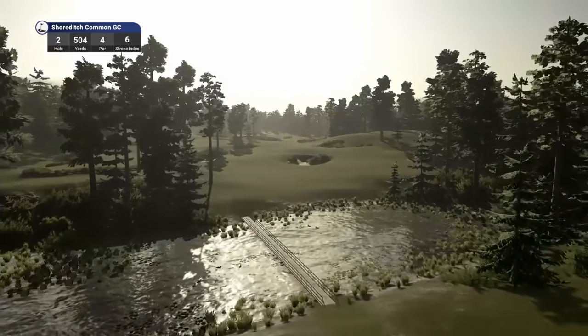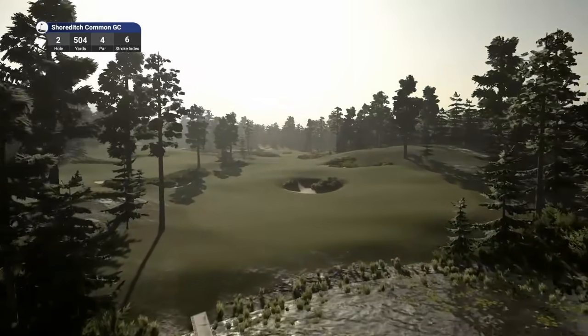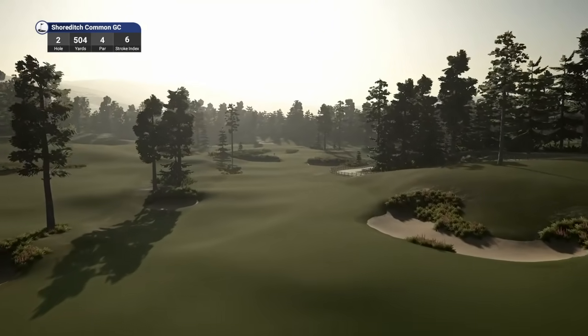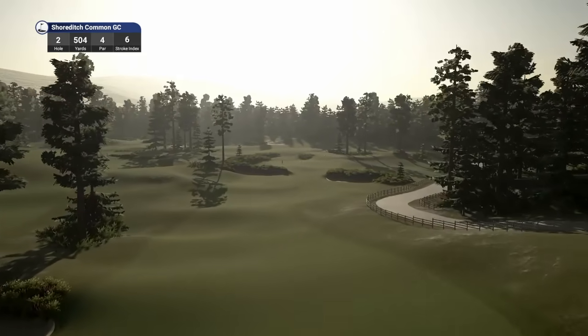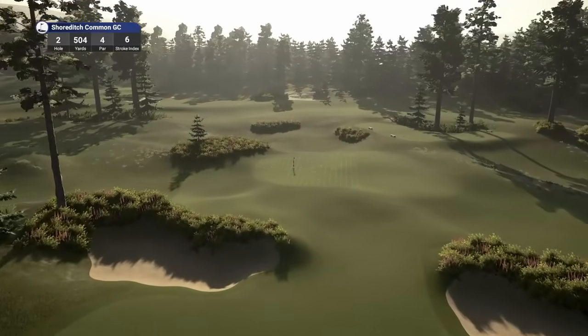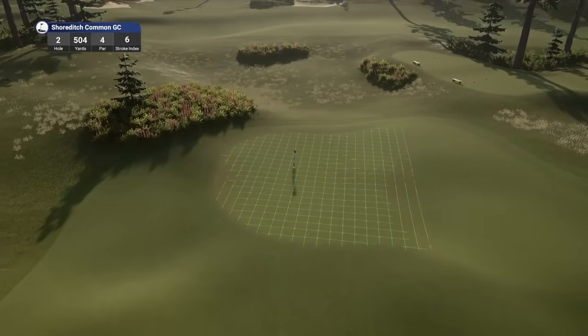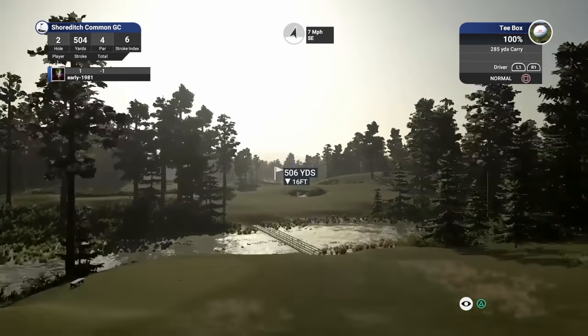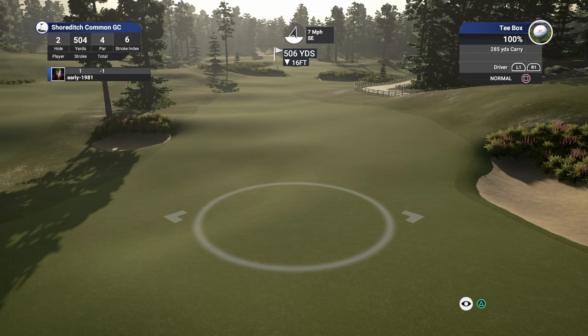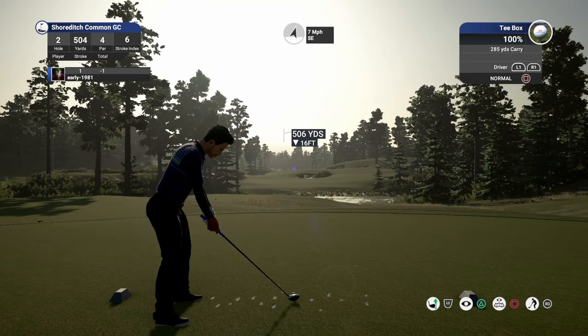But hole number 2 is a long par 4 playing 504 yards, stroke index 6. I really do enjoy a Highland theme course, guys. As you can imagine, it's from the area I live in. This is like what a lot of the courses look like in and around my area. Not all of them, but you get the gist, the Highland theme. So 7 mile per hour wind behind us. We should be able to knock this 300 yards plus with that wind with a good swing.